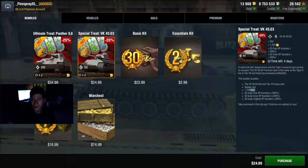You get 1,700 gold, and you get a bunch of boosters, which honestly they probably threw in just so that they could jack up the fucking price. Let's just be fucking real here.